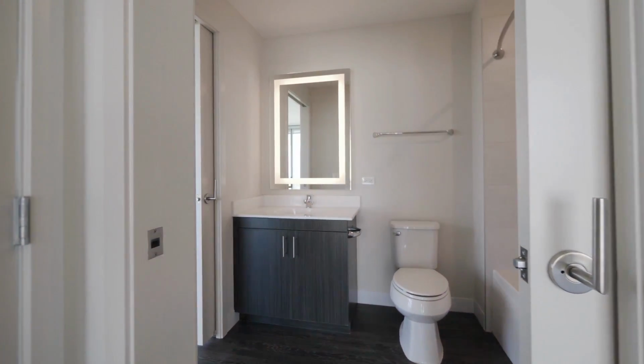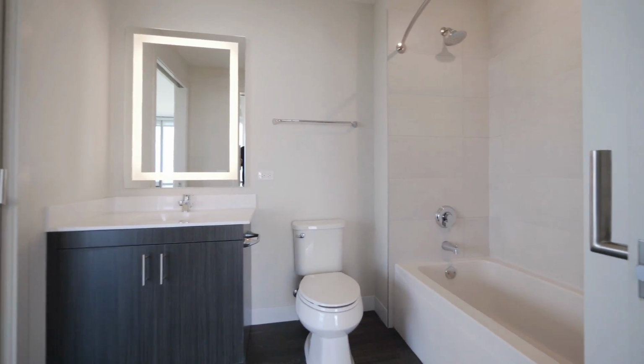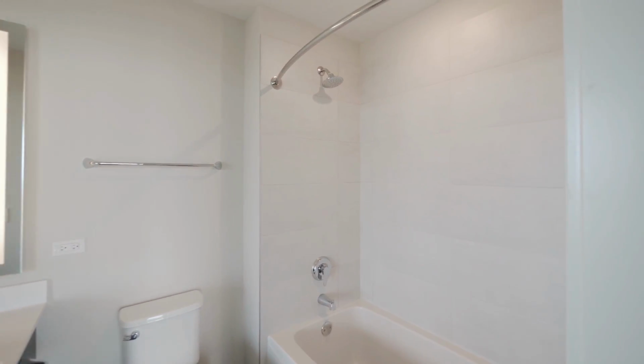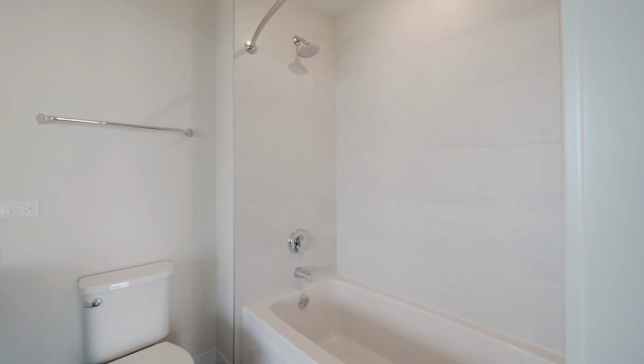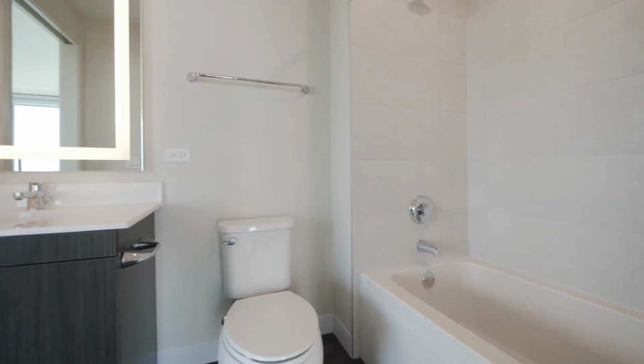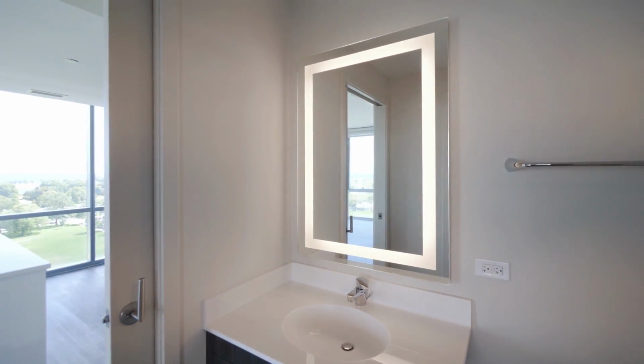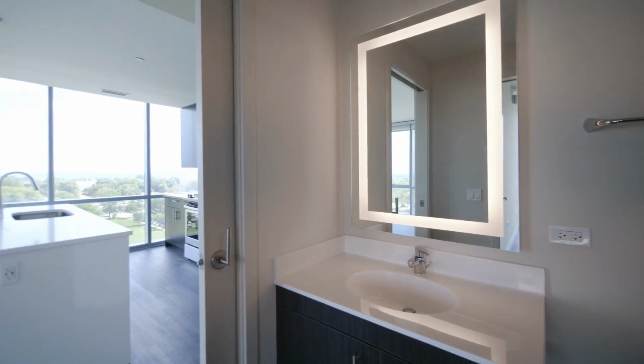The guest bath has access from the bedroom through sliding glass doors and from the hallway. There's a rain shower head, soaking tub, quartz counter, designer lighted framed mirror.